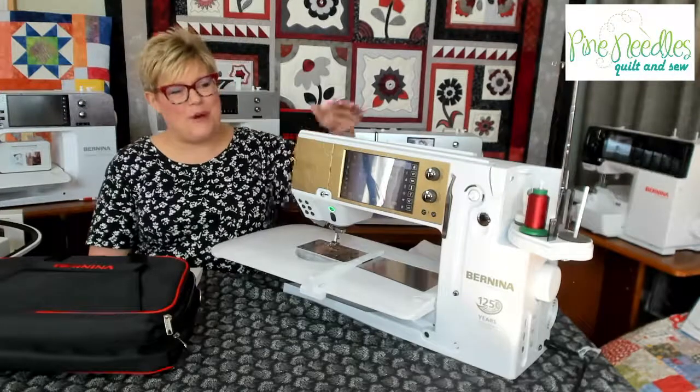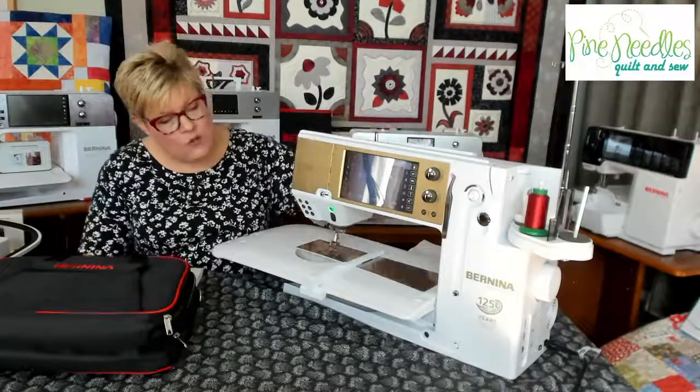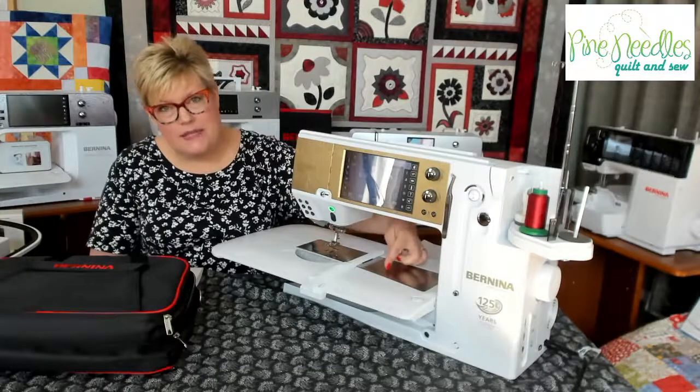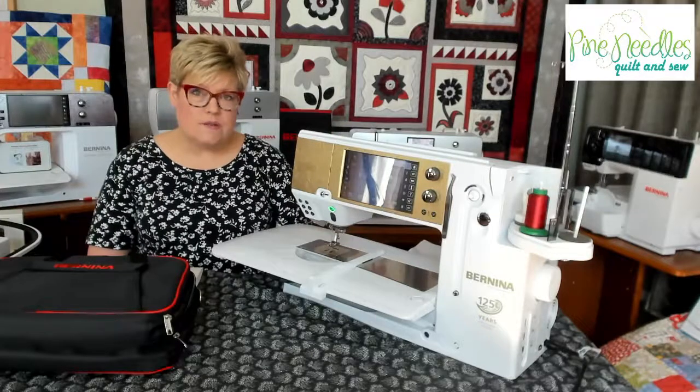But let's talk about this beautiful machine that I have in front of me. The 880 has 12 inches of space from the inside edge to the needle. And it has 5 inches of space here. So there's plenty of room to piece larger quilts on this machine.